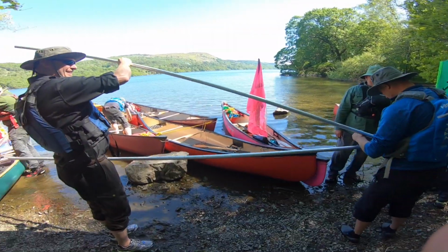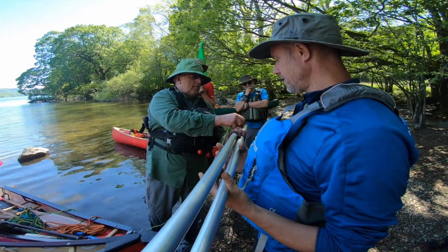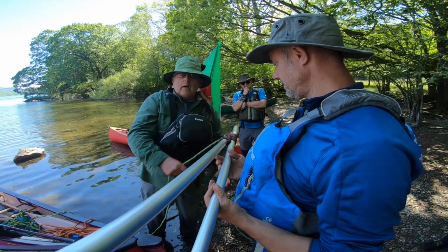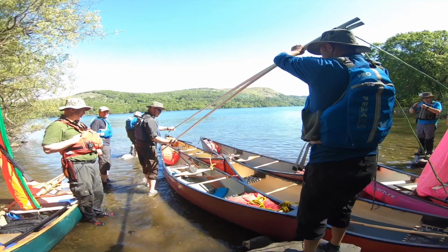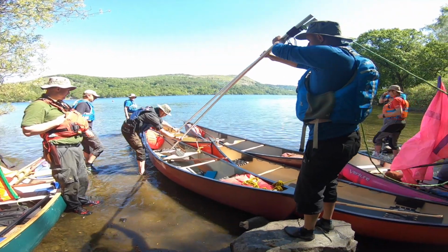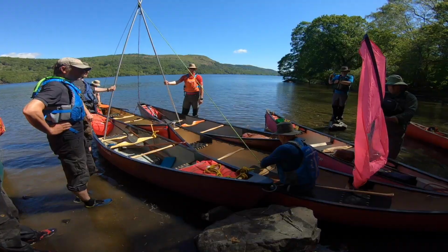As the winds were picking up towards the afternoon, Ray decided to teach us how to sail a canoe. He taught us how to lash together a mast and how to raft the canoes together to make a large boat. This is the first time I'd done something like this, so I was looking forward to the new experience.